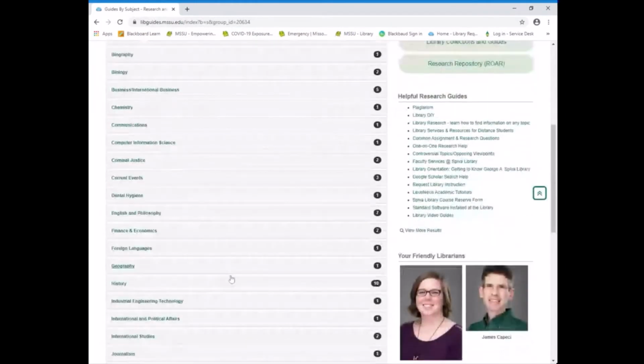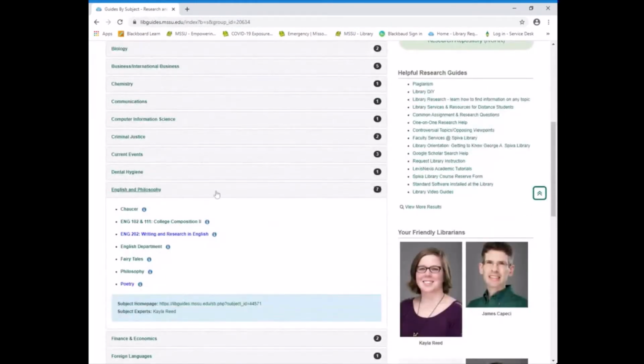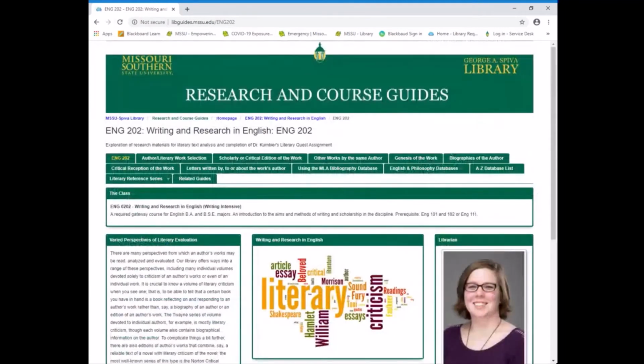And returning to the English and philosophy research and course guides, I just want to point out this particular one, English 202. The library faculty will partner with teaching faculty to create research and course guides for specific classes. So in this case, Kayla worked with a faculty member in the English and philosophy department to create a guide for students in the English 202 courses. And so the format is the same.